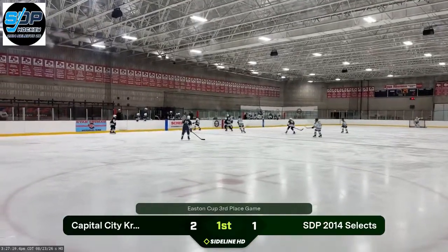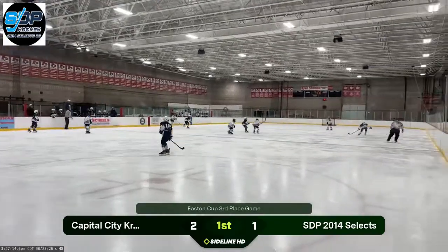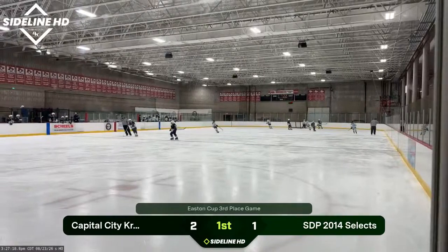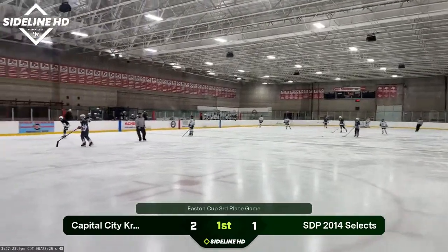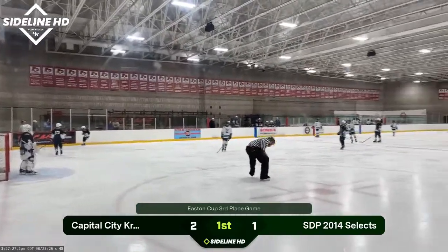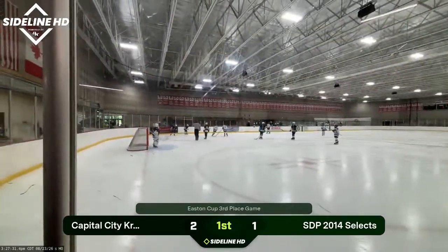Johnson wins the draw back to Price. Price dumps it in right to the Kraken. They send it right back out. And they end up icing the puck. We will come down for an offensive zone draw with 7:22 remaining in the first. And we will get that draw on the far side of the ice.